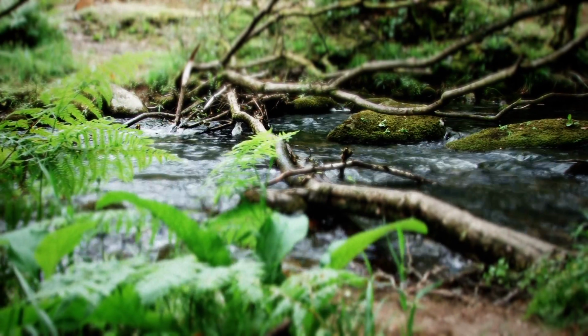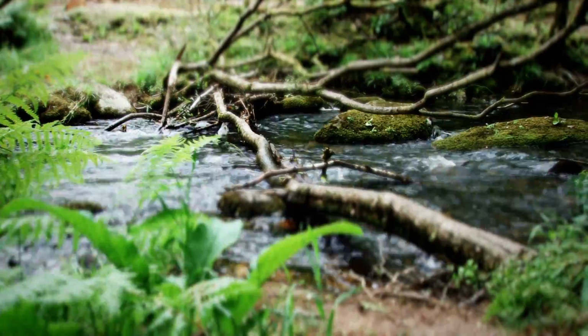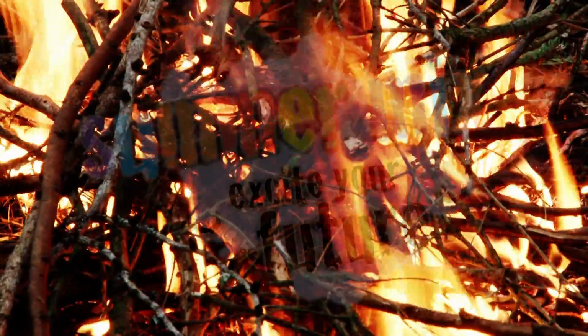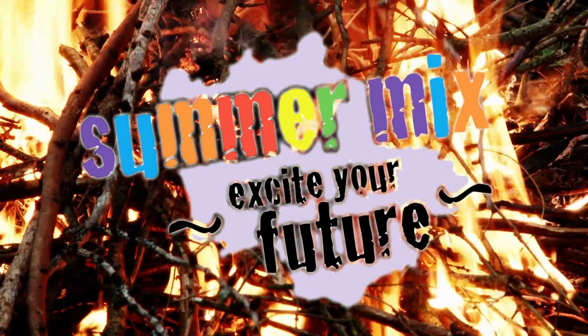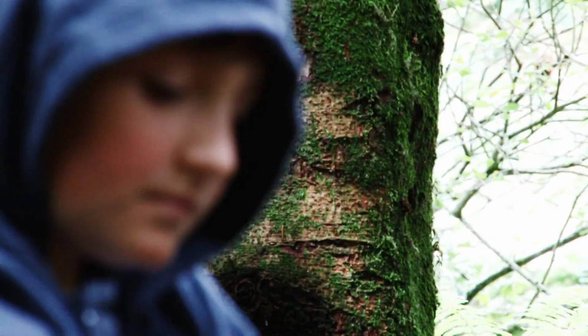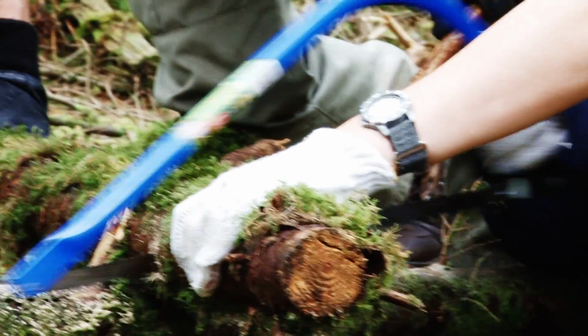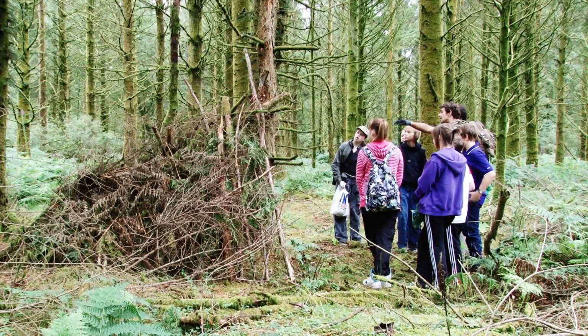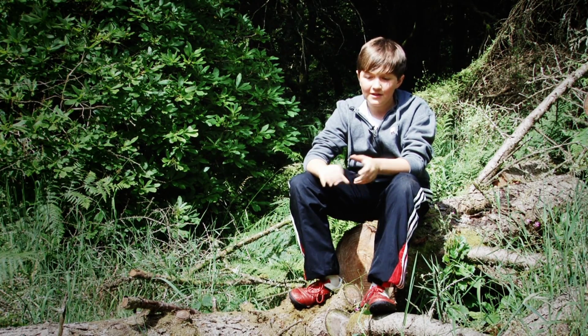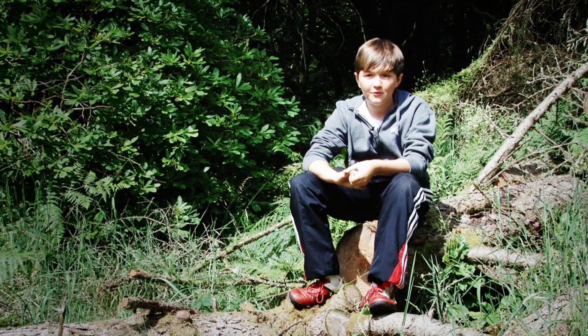We're on Dartmoor in Barrowtor and we're learning survival skills. Two main things we've done were making some shelters, and I had a little competition to see which shelter was the best, and that was quite fun because it made you get to know the other members of your group, and some friendships can develop from there.